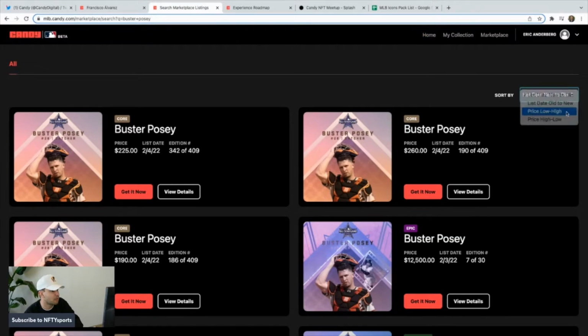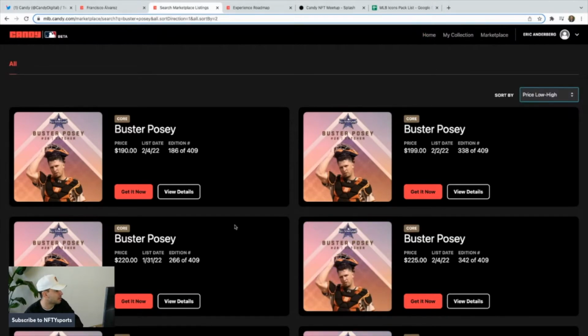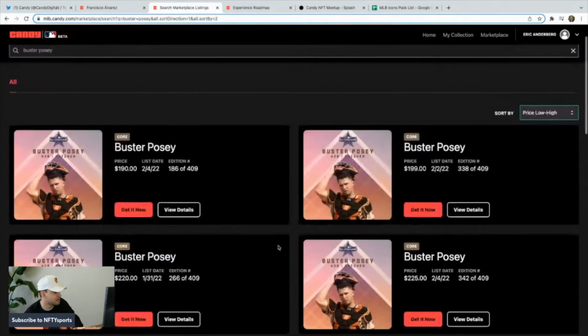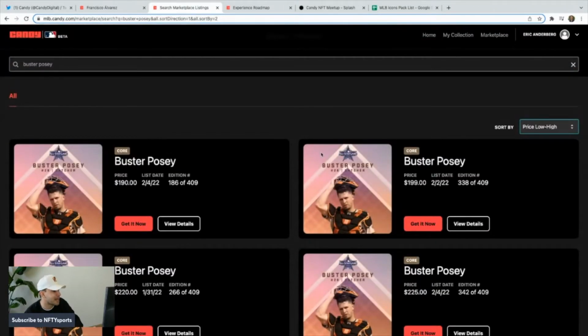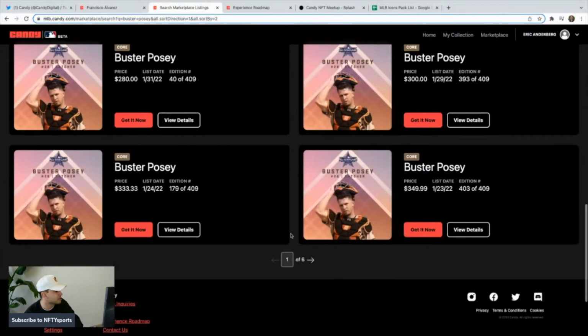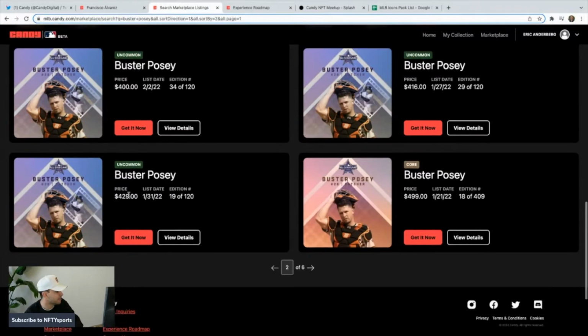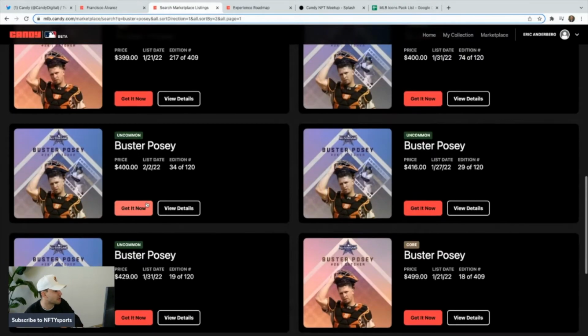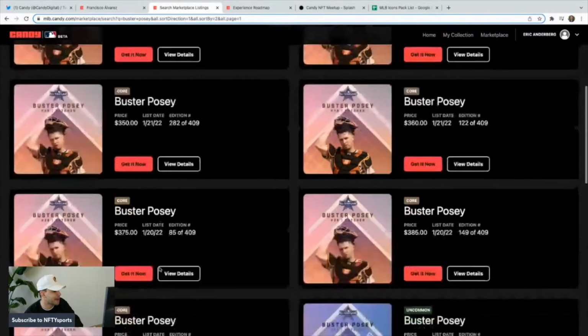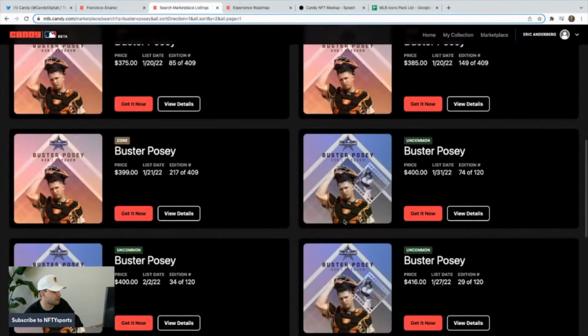So let's go price low to high and see what we can get it for here. 190 bucks is the cheapest that I will be able to get. Another feature that I hope they roll out soon is your ability to filter by rarity. So if I don't want to find a core moment, if I want to just see what the uncommons and the rares look like, then hopefully I'm able to do that soon by just putting a little tag on it. Here we see an uncommon going for 429, another one for 400. Looks like the cheapest uncommon out of all of these is 400 bucks right here.